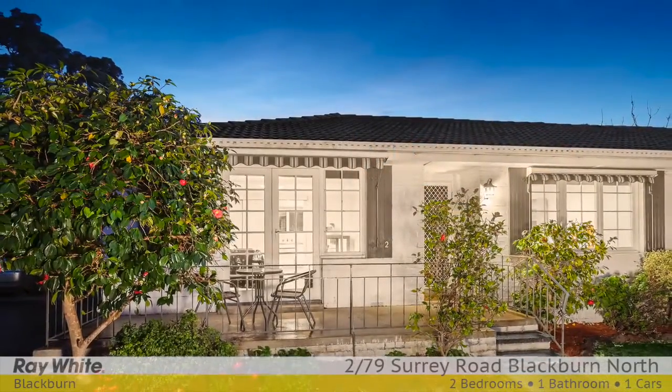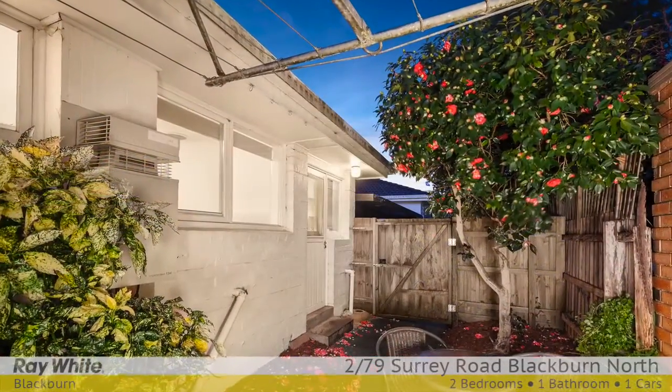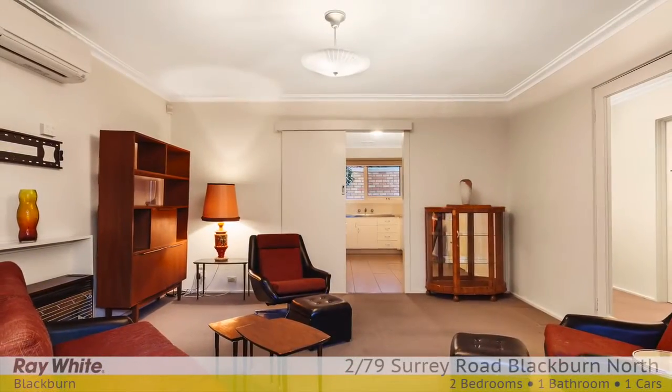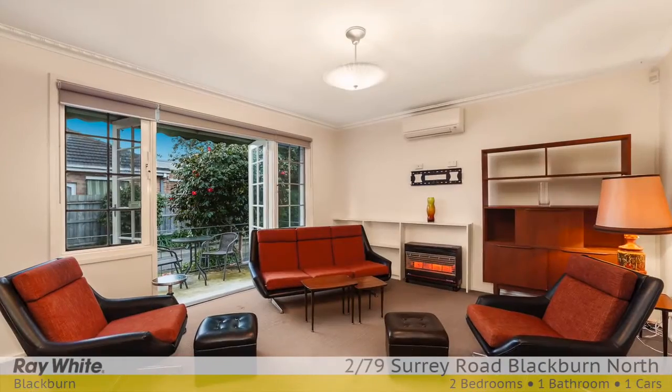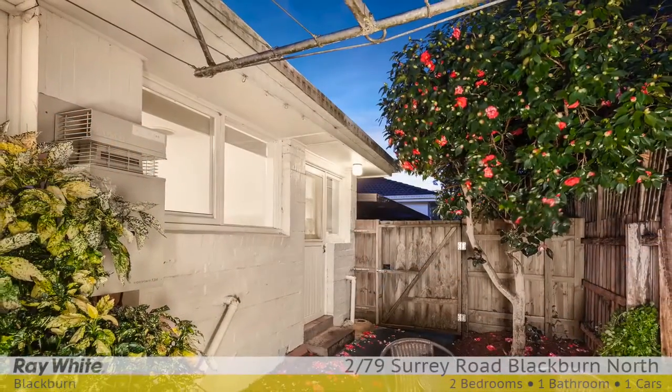This comfortable, convenient home is a fantastic investment opportunity and an ideal choice for downsizers or first-home buyers looking to move into the property market. Extras include gas heating, split-system air conditioner, security doors, outdoor blinds, garden shed, and a single carport.